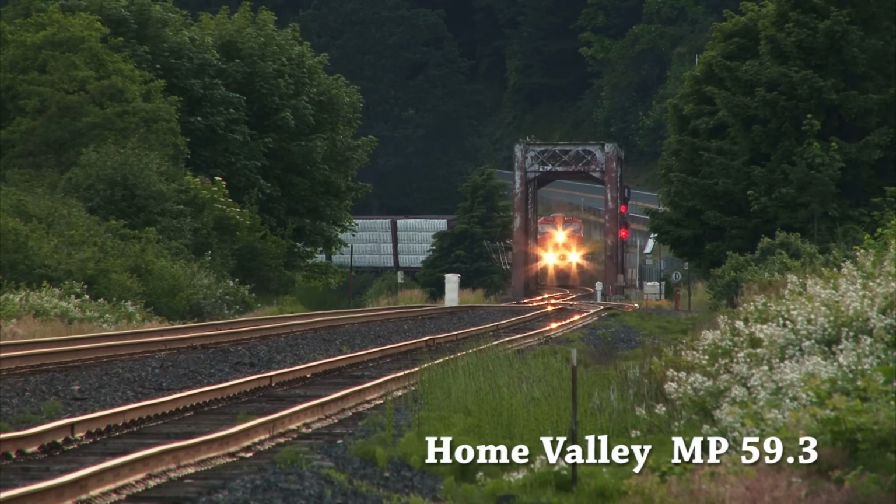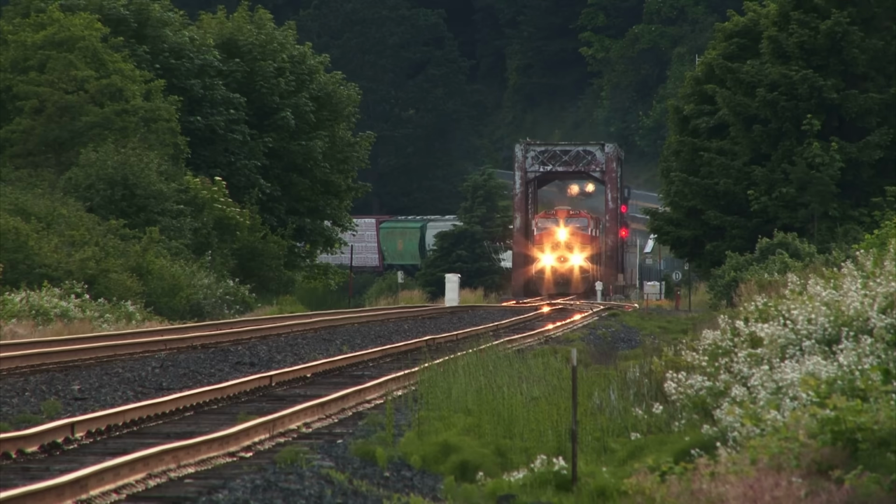Home Valley is milepost 59.3. BNSF 5471 East leads an Everett to Barstow manifest over the Wind River Bridge and past the High Cascades Lumber Mill as evening approaches.